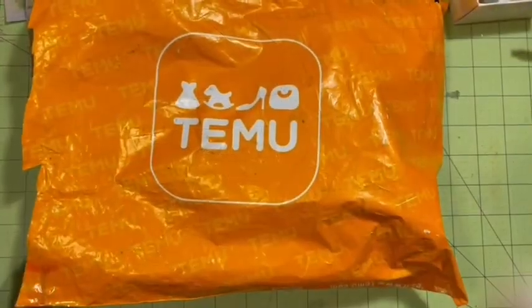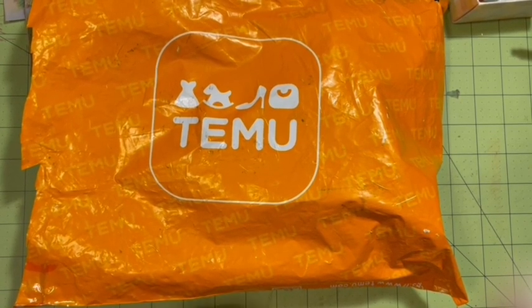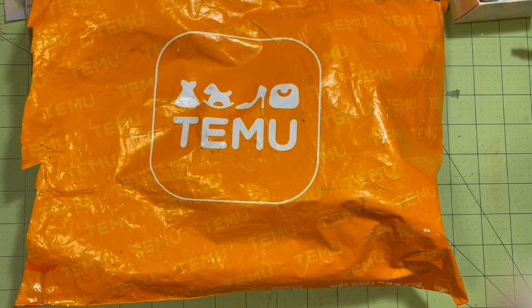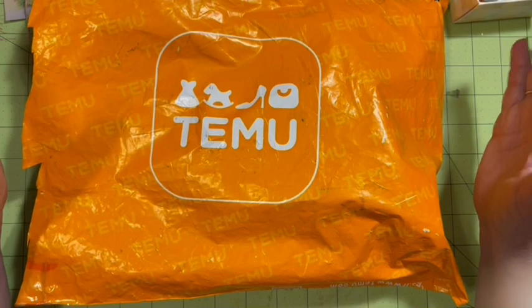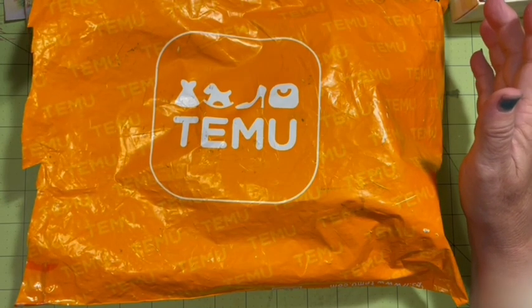So let me introduce you to Temu. It is pronounced Temu, like a cup of tea and a cow, moo. You've seen several of the hauls that I've gotten here. This one, I had a particular list that I got to choose from. I am very excited to show you what I got and give you my opinion on what I got.